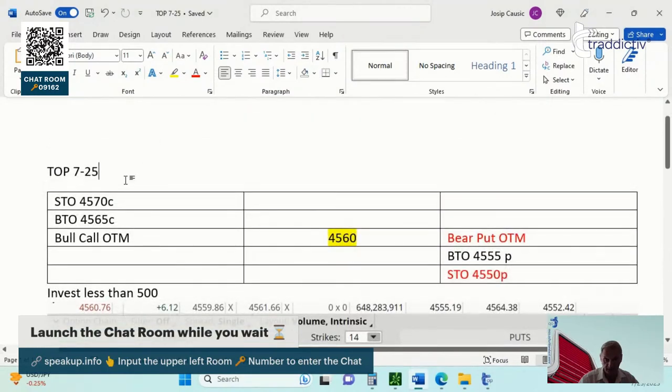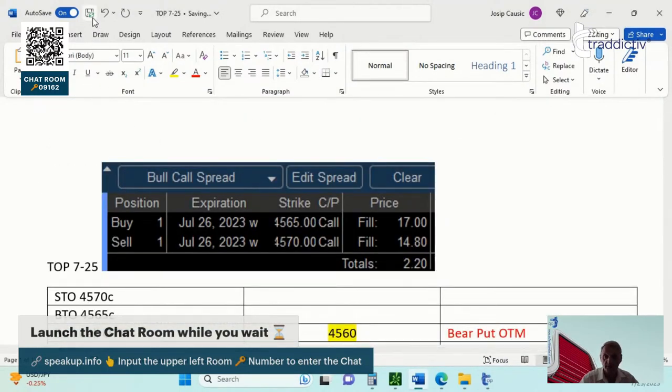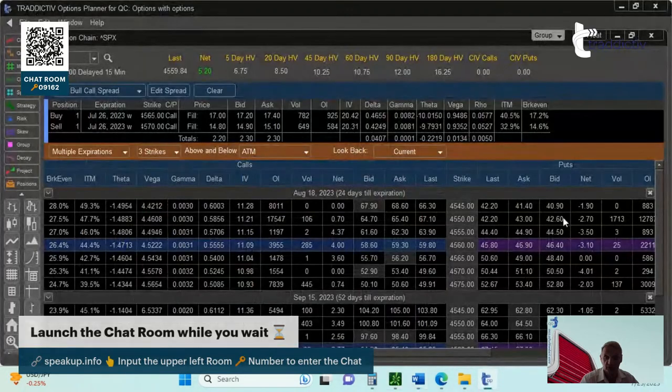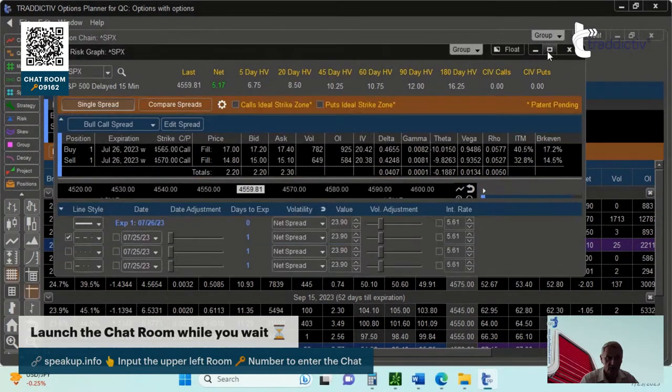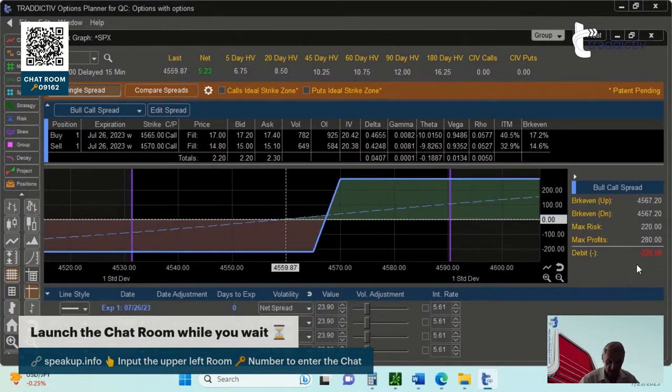So I'm going to put my bull call side on the top that shows $2.20. What is the maximum that I can make if I have only that single spread, not two spreads, but only one spread? Well, it would be the difference of the two. We can simply click here to the risk graph. When the risk graph populates, and I'm going to use the green here to make this a little more obvious, you would see that my maximum profit would be $2.80.